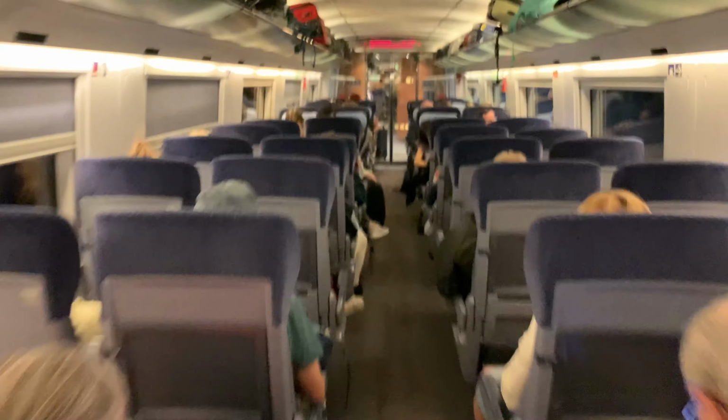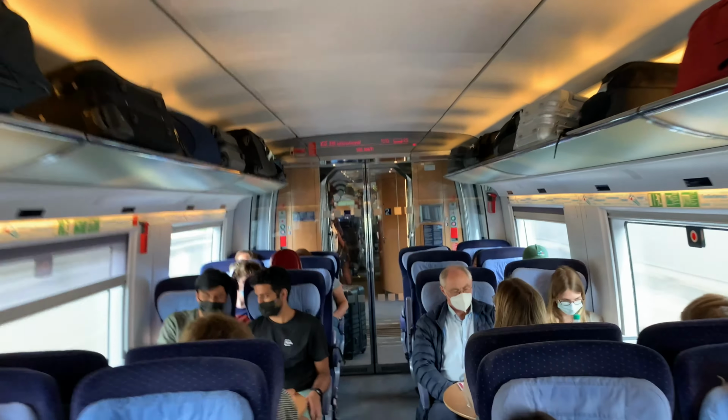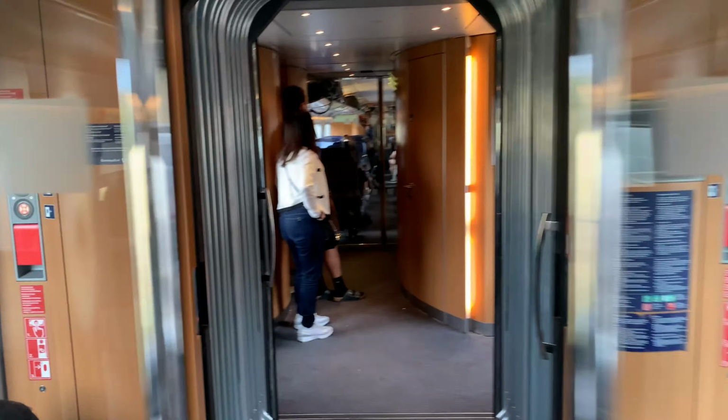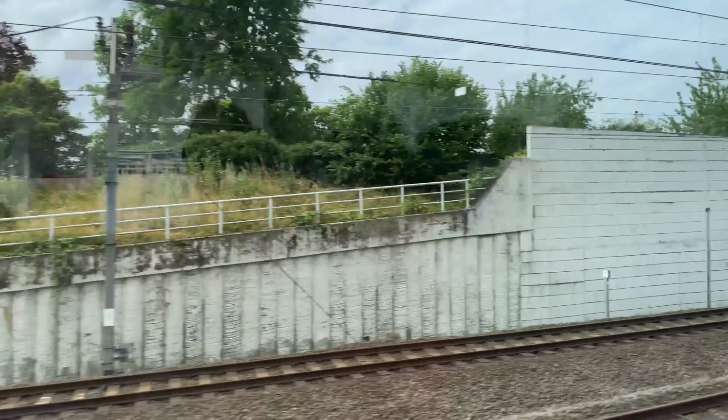This IC train offers air-conditioned coaches, spacious comfortable seating, free Wi-Fi, power outlet, TV screen, quiet zone travel compartments and many more. A 145 kilometers journey from Aachen to Brussels just takes 1 hour.